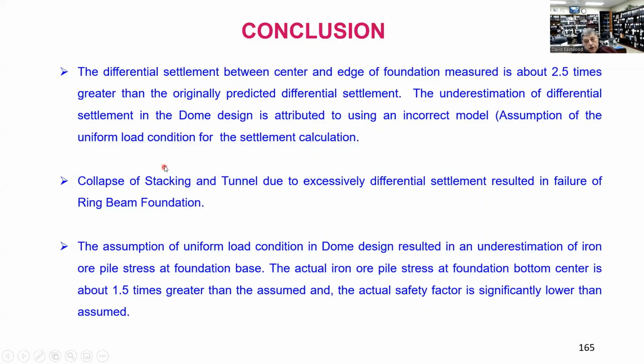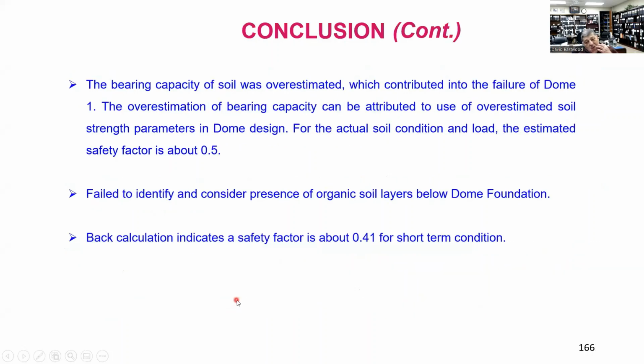Conclusion. The differential movement between the center and edge of the foundation was measured to be 2.5 times greater than predicted. The underestimation of the differential settlement in the dome design was attributed to using an incorrect model. Collapse of the stacking tube due to excessive differential settlement resulted in failure of the ring beam. The assumption of uniform loading condition in the design resulted in underestimation of iron ore pile stresses. The actual pile stresses under the foundation were 1.5 times greater than what was assumed.